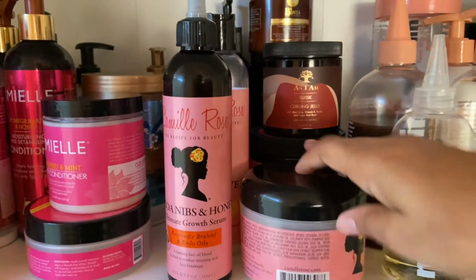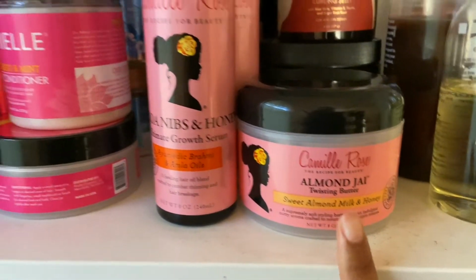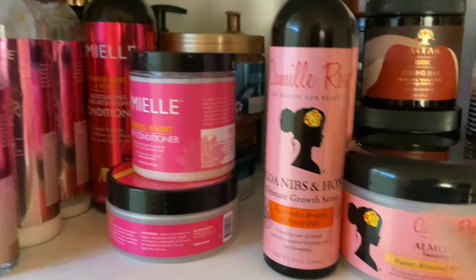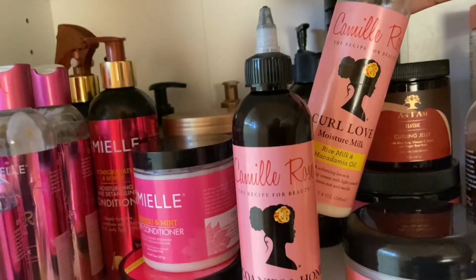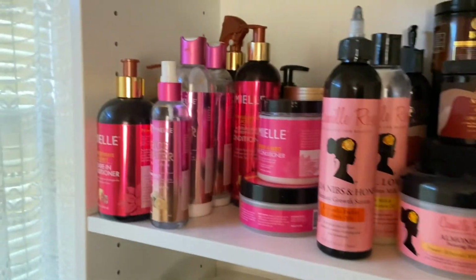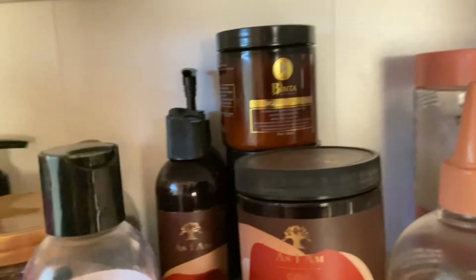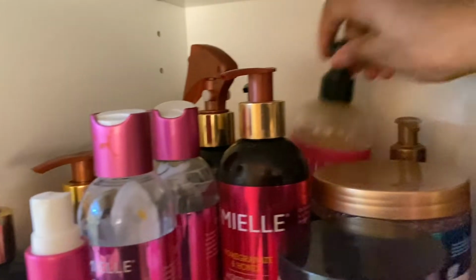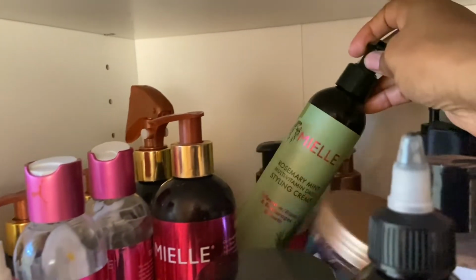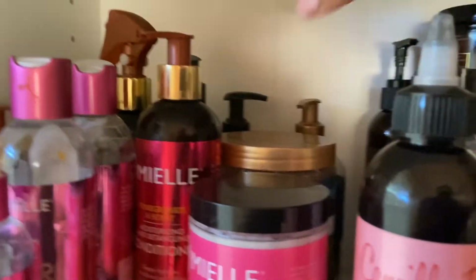Next we have Camille Rose. These are the only three things I have from Camille Rose, but that's fine. I absolutely love this Almond Joy Twisted Butter and this Cocoa Nibs serum that I have been using, as well as the Curl Love. But this oil, this serum, great. I absolutely love it. Now here, because everything is brown, I put Benta Beauty and As I Am together because they're brown. Oh, and I forgot to show y'all, we got a little bit of the rosemary mint. The rosemary mint stuff is in my shower currently, so yeah.